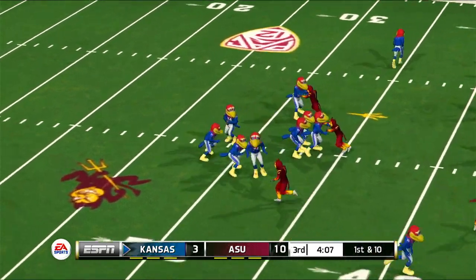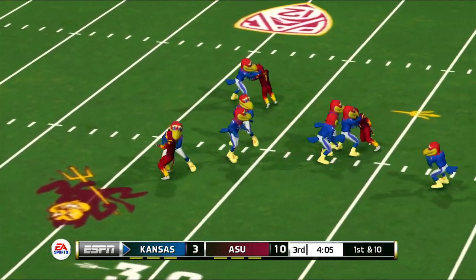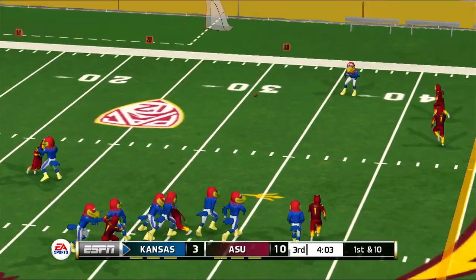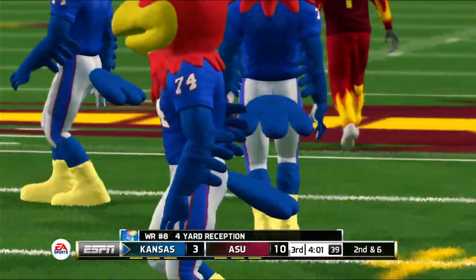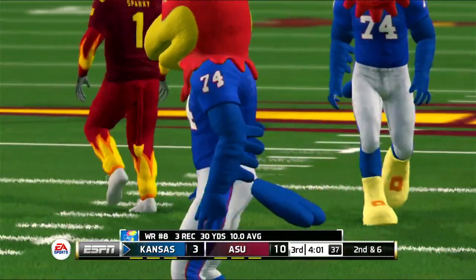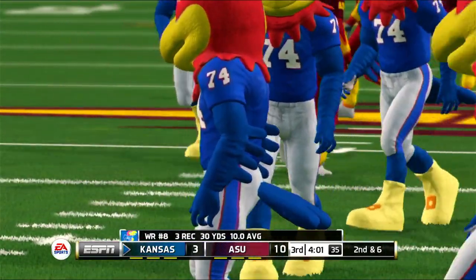He steps up. He's pushed out of bounds at the 38. That's a gain of 4 on the play. That makes it second and 6.